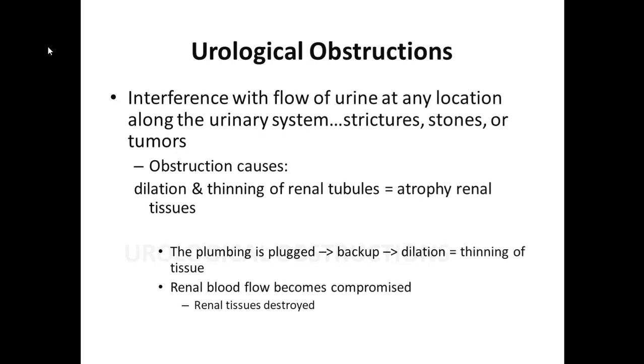Obstructions. Obstructions are any time there's an interference with the flow of urine at any location in the urinary system. It can be caused by strictures, stones, tumors. Strictures could be like scar tissue, scarring. I can't talk.